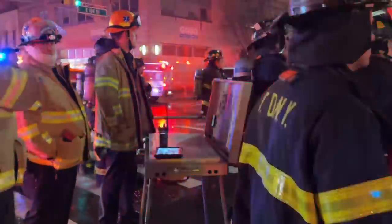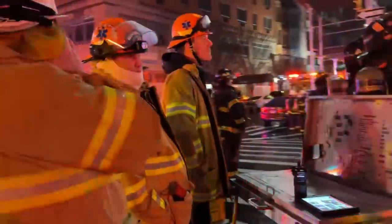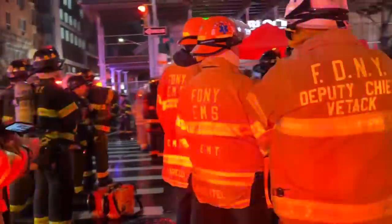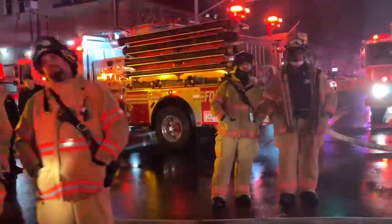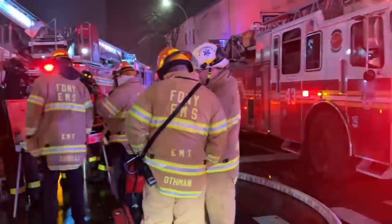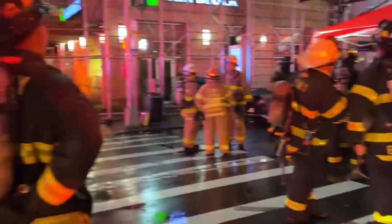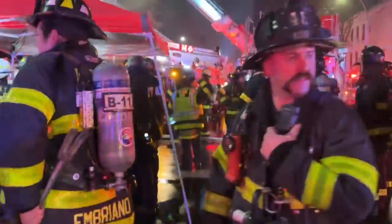Command to Ladder 1-4 bucket. You guys remain where you are. Keep hitting it, and if you gotta get higher to the third floor, you can do that too. The man from Battalion 1-6, exposure 4, Spectre. Battalion 1-6, exposure 4, Spectre.